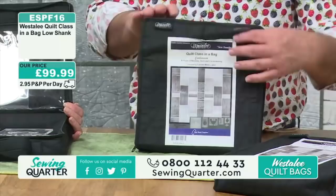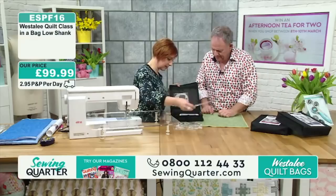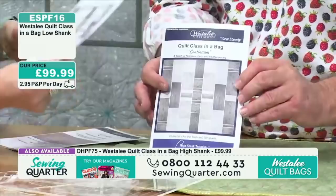So just take me through before you get to the rulers. We get in the box the full instructions, and there are actually three different booklets here. There's the actual quilt class in the bag to make the project, if you like. That's the project guide for the whole quilt. So this is the thickest one.